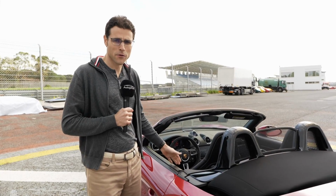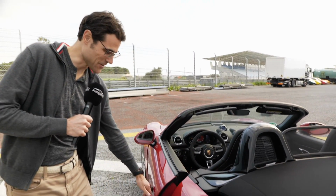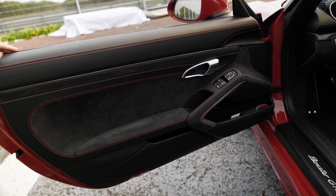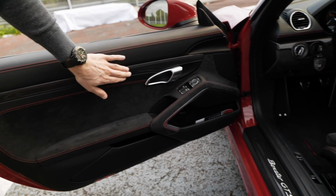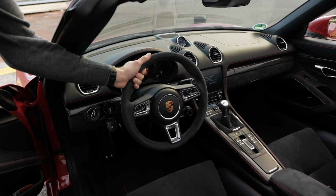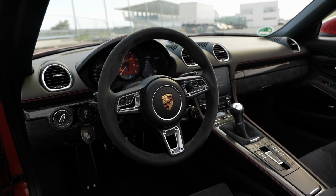What about the interior? Of course, with the convertible we can look at it a little bit better. It's easier to take a look at it. Inside of the doors, with the GTS scheme, Alcantara and red contour stitching, fitting to the carmine red exterior color. Then the carbon fiber inlay right here. And this classic sporty look, Alcantara steering wheel here in the GTS package. So it's both the same for the 4-cylinder and the 6-cylinder GTS.